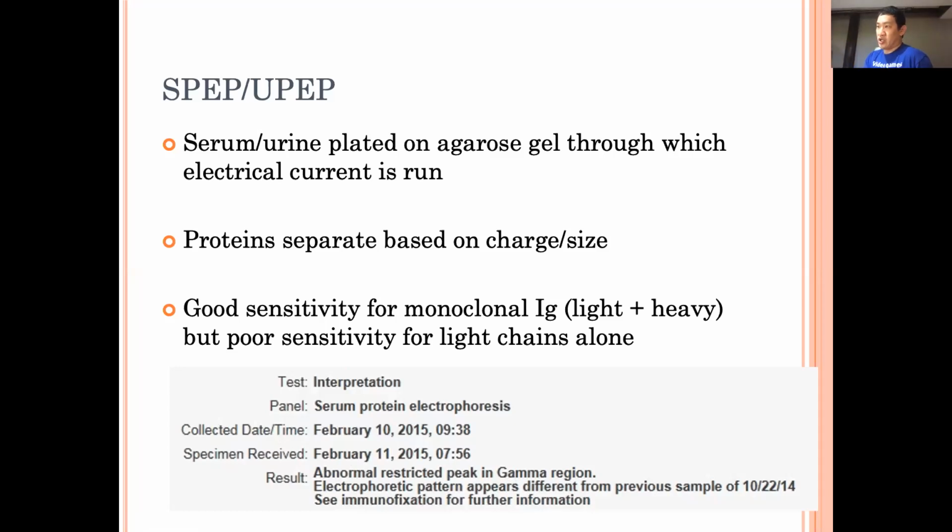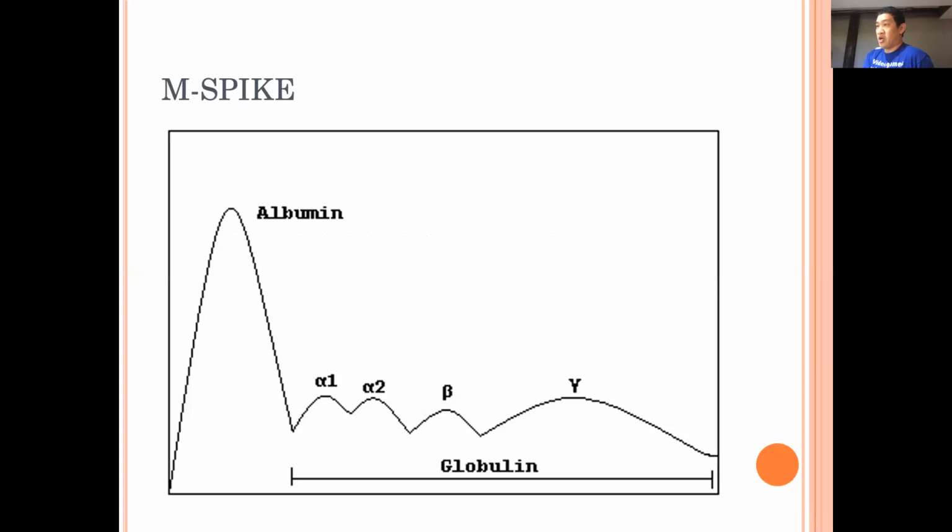So you may remember, this is what a normal electrophoresis would look like in the serum of a healthy individual. The predominant protein is albumin. Then you have alpha, beta, gamma regions, and different proteins are within here, like complement and so forth. Gamma region is where your light chains would be. And so if you had a production of light chains in this gamma region, it would cause this to peak. Sometimes this has been called the M spike. It does not tell you which light chain, doesn't tell you which immunoglobulin, it just tells you that there's something there.